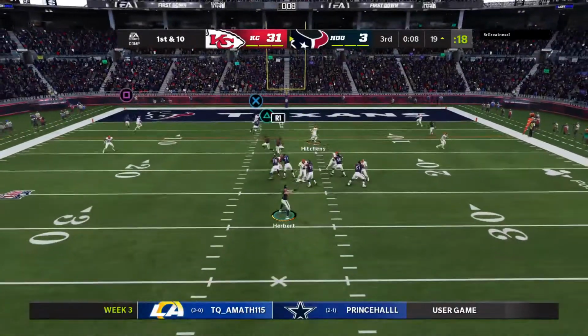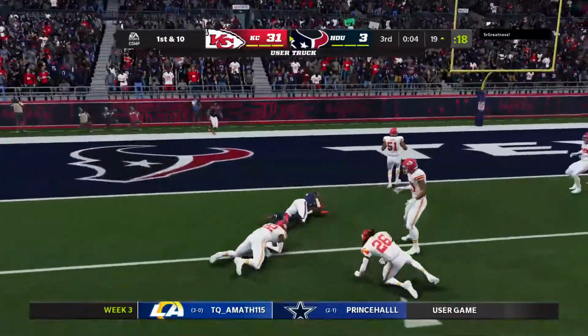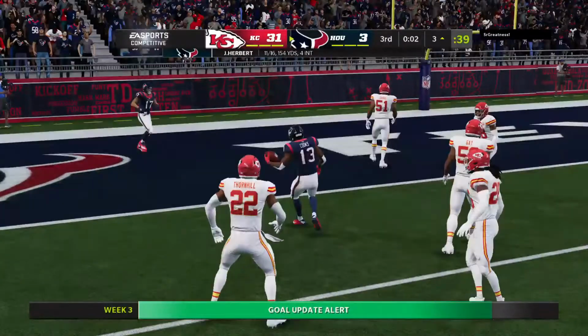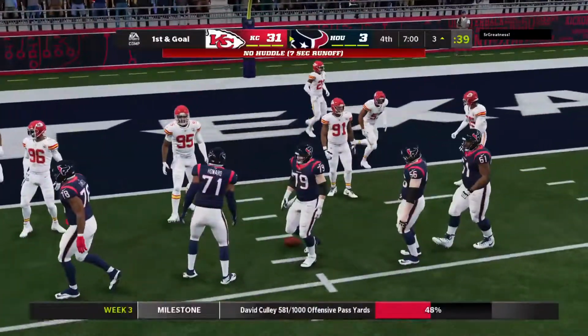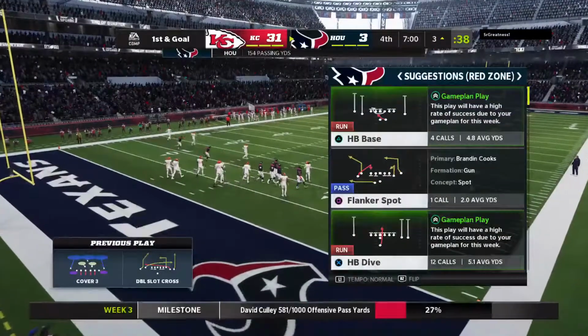Herbert operating from the red zone. He gets it to Cooks, and stopped a few yards shy of the goal line at the 3. It'll be first and goal when we come back. We'll return with more after this.